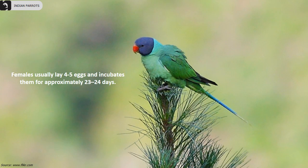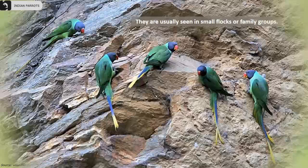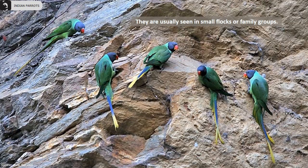Females lay 4 to 5 eggs and incubate them for approximately 23 to 24 days. They can usually be seen in small flocks or family groups.